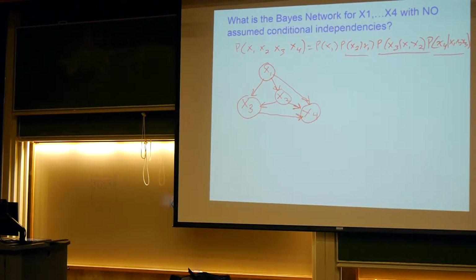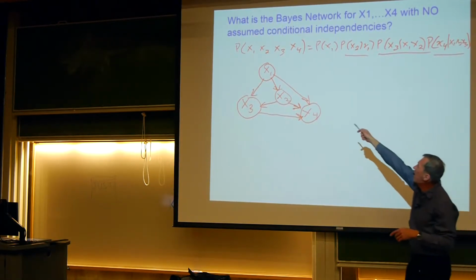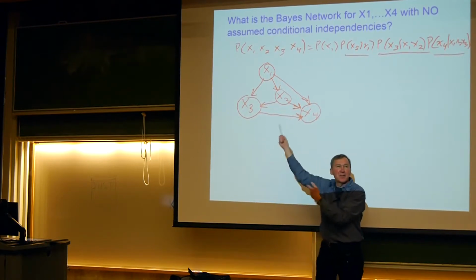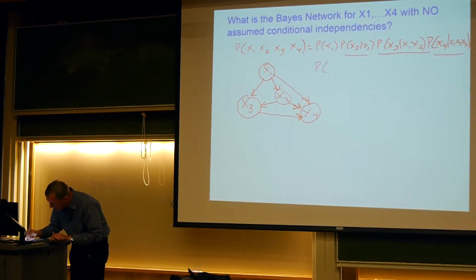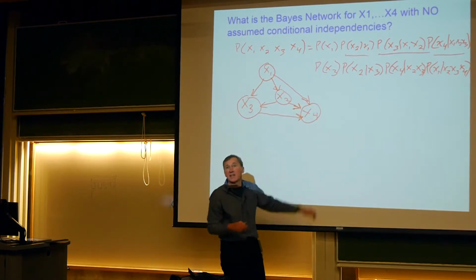Is that unique? No. Right? I could have instead started left to right. I could have gone right to left when I wrote down the chain rule. And so then that first node would have been x4, and then x3, and then x2, and x1. Or, I got it backwards, but you see what I mean. Right? The chain rule says you can do this in any way you like. So I could, for example, do x3, and then the probability of x2 given x3, and then the probability of x4 given x2 and x3 times the probability of x1 given x2, x3, x4. The chain rule says you can factor it any way you like. Each of those will correspond to a different directed acyclic graph.